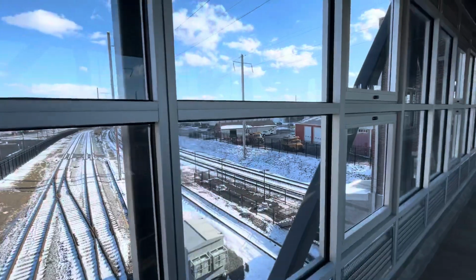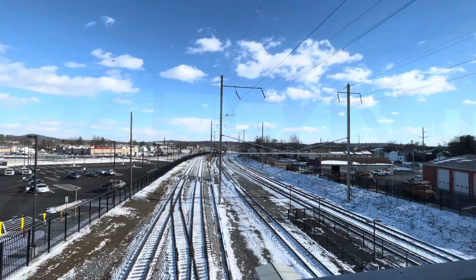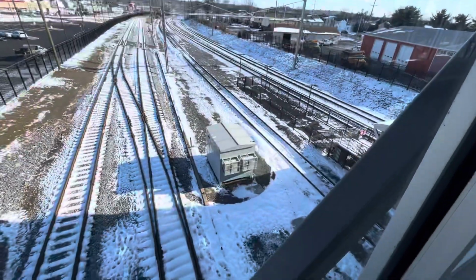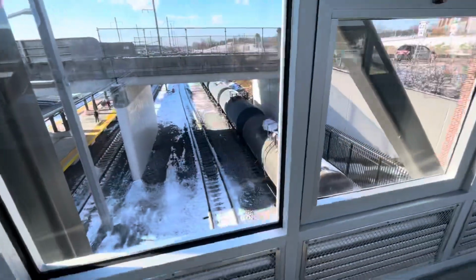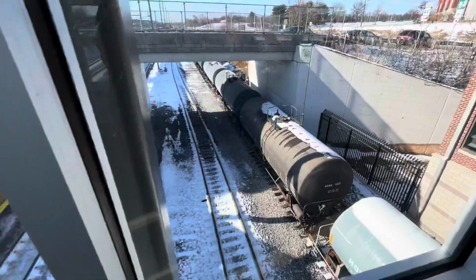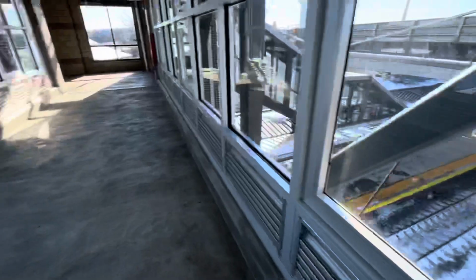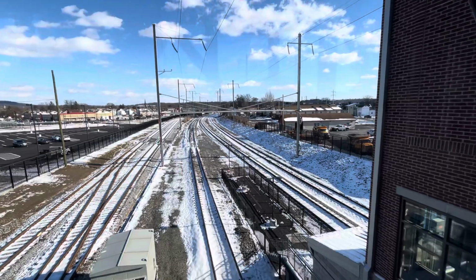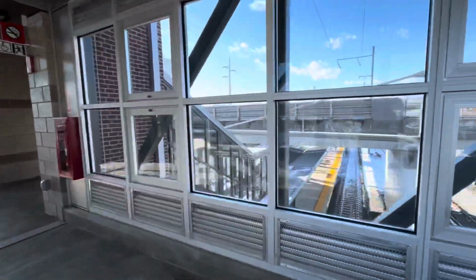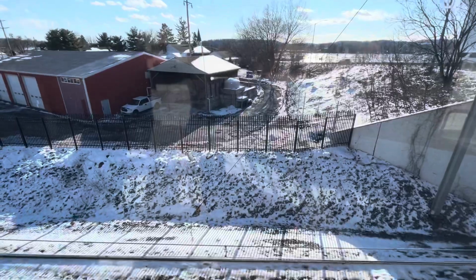It doesn't look too bad, but the old station just closed today, while the new one just opened today too. So yeah, there's a relay case, and there's tanker cars. So yeah, this is the new Amtrak station in Middletown, Pennsylvania, replacing the older one right down the tracks.